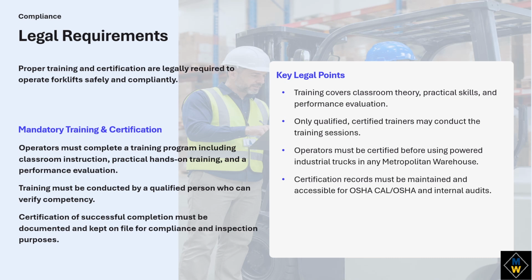2. Practical training. Hands-on. After the classroom session, you will receive hands-on training with the specific equipment you will be authorized to operate. This includes demonstrations by qualified operators, followed by supervised practice where you operate the equipment yourself. This must be done in person, on the actual equipment, in conditions similar to your workplace.